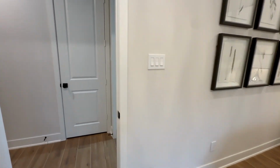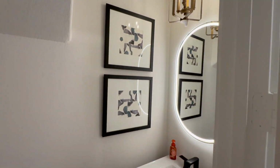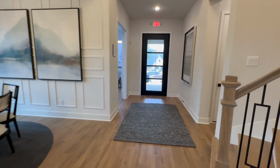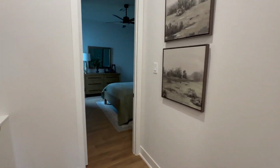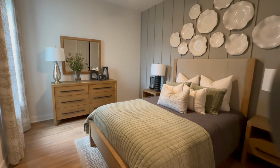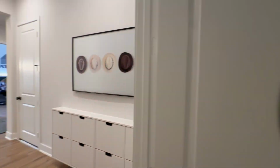And then, like I said, you come in from the garage, your drop station and your laundry right here by your primary. Got a linen closet here and a powder bath. That's that. Let's see what's at the front here because I missed this little section. So here you come in and another big bedroom. So you've got a guest bedroom up the front here, and they have their own bathroom. Full bath. Pretty tile there. Got a lot of earth tones going on here.